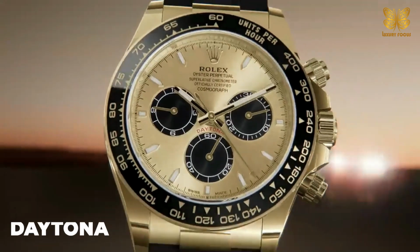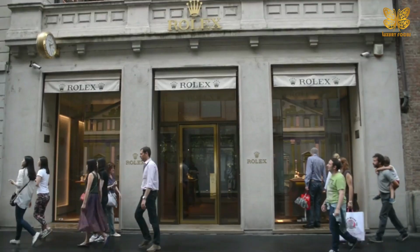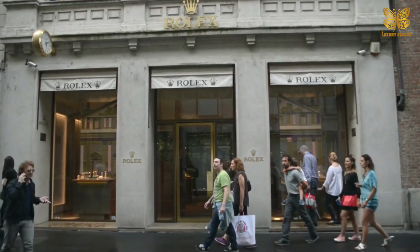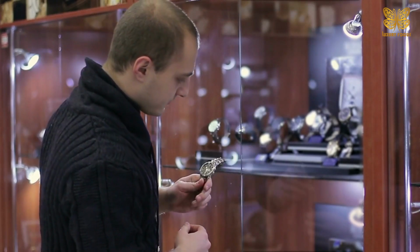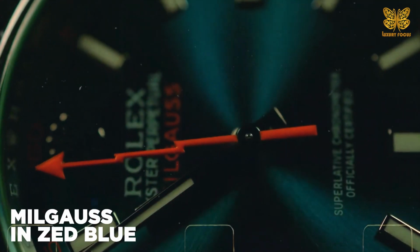First off, the Rolex that initially caught my eye was the Daytona. Back in the 80s, as a teenager, I remember seeing it in a store window. But the first Rolex I truly fell in love with and eventually owned was the Milgauss in Z Blue.